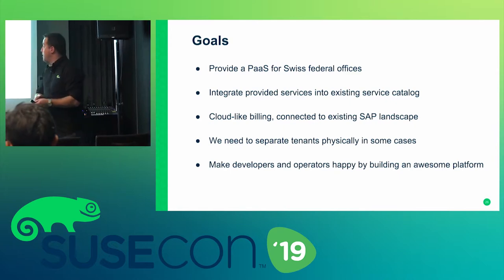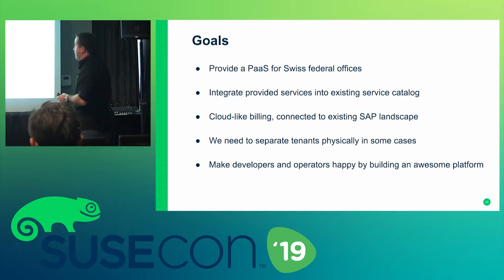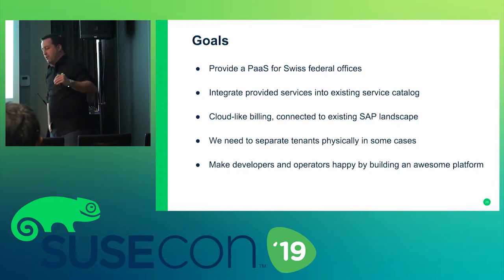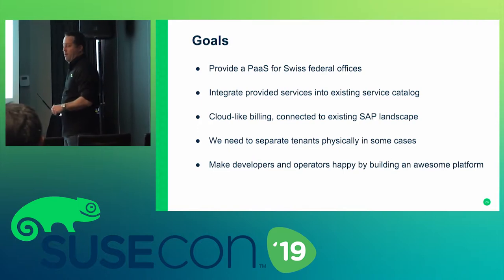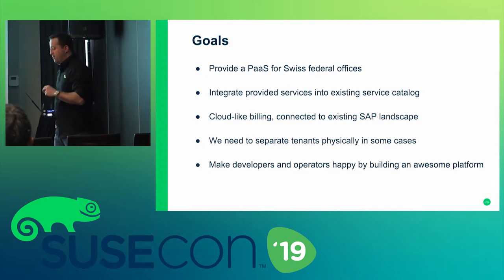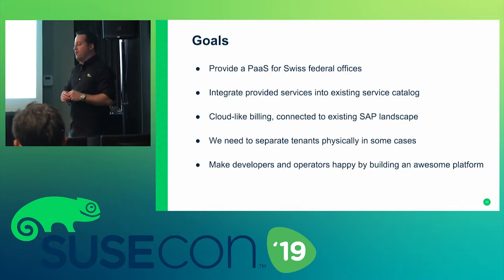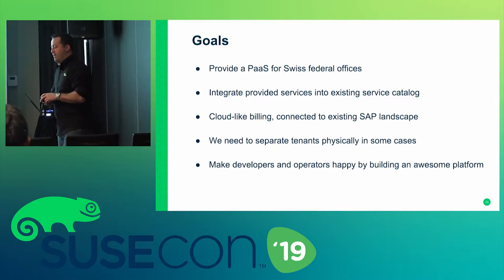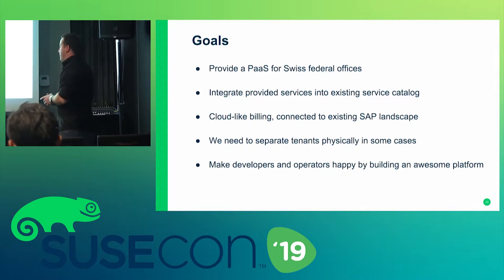Build a PaaS platform for the Swiss federal offices. Integrate the existing service catalog into this platform, and have a cloud-like billing. So if something is provisioned, it should get billed. And if the container is not used anymore, billing should stop. Because of some pretty hard security requirements, we also had to physically separate some of the tenants. We'll explain that later on. And in the end, the idea was to build an awesome platform which makes developers and operators happy.